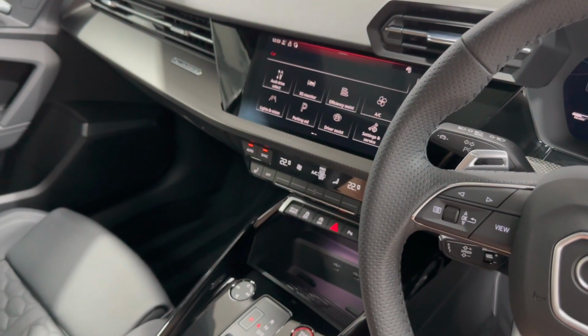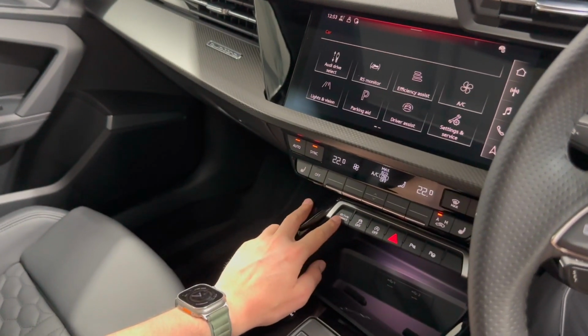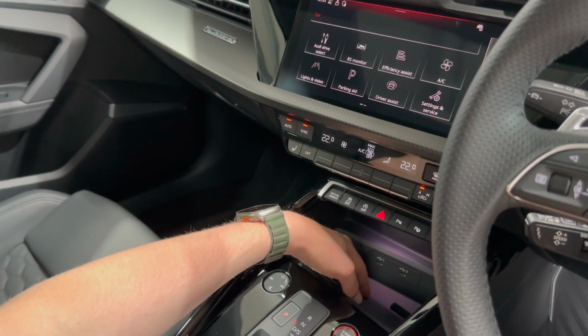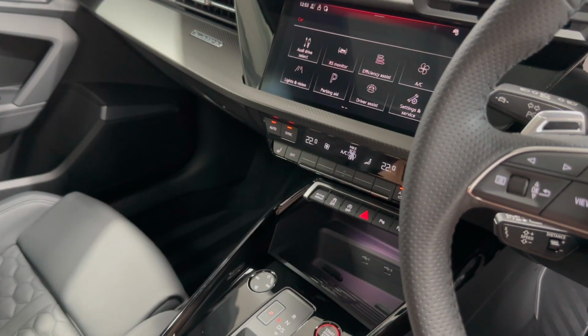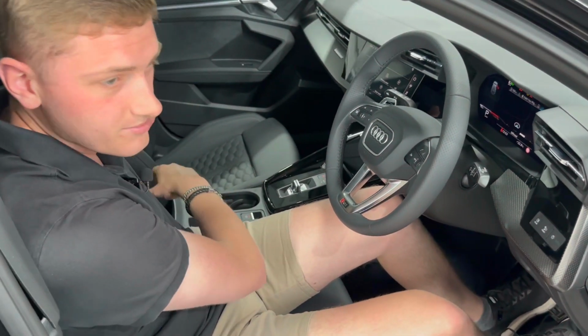Your climate control down here, heated seats for the front, Drive Select button down there, again a shortcut for your Drive Select. Automatic park assist on that button there, wireless phone charging tray, so your phone can charge whilst you're on the Apple CarPlay or Android Auto if that's what you use down there, 2 USB-C ports, and then extra storage down here, cup holders, etc., and a bit of a cubby hole down there.